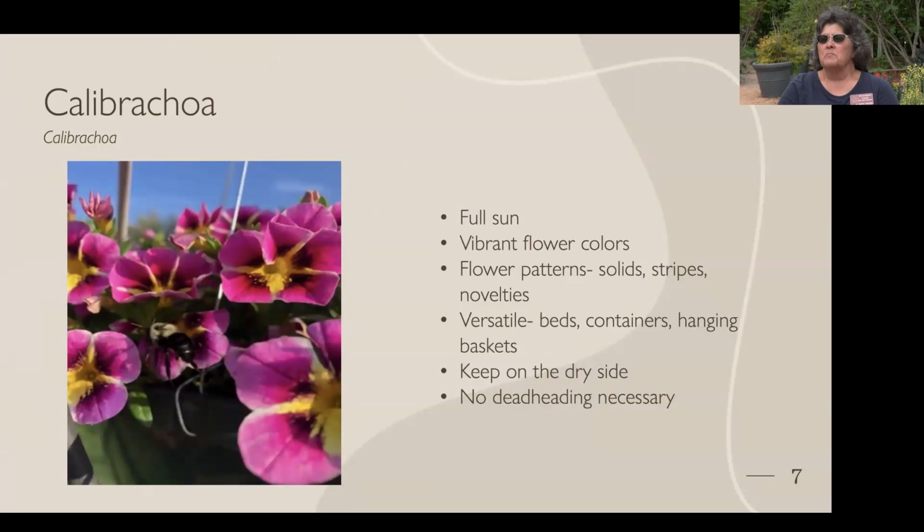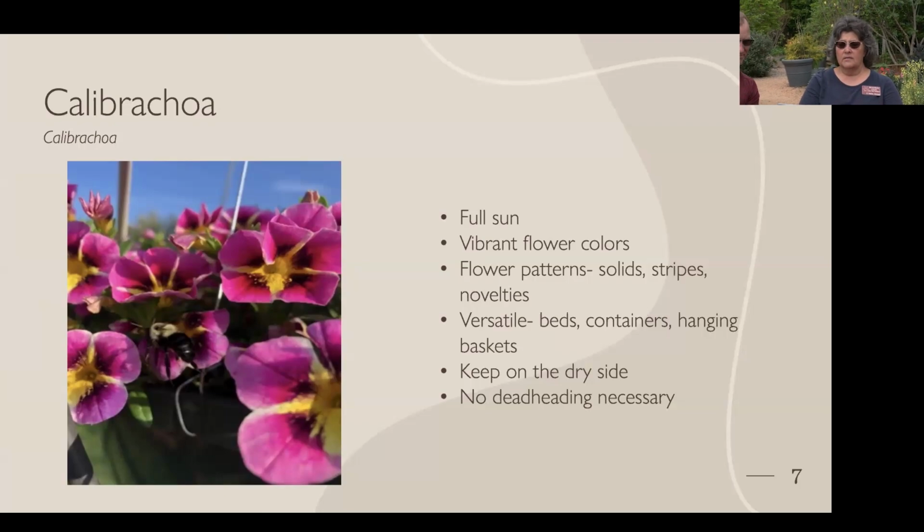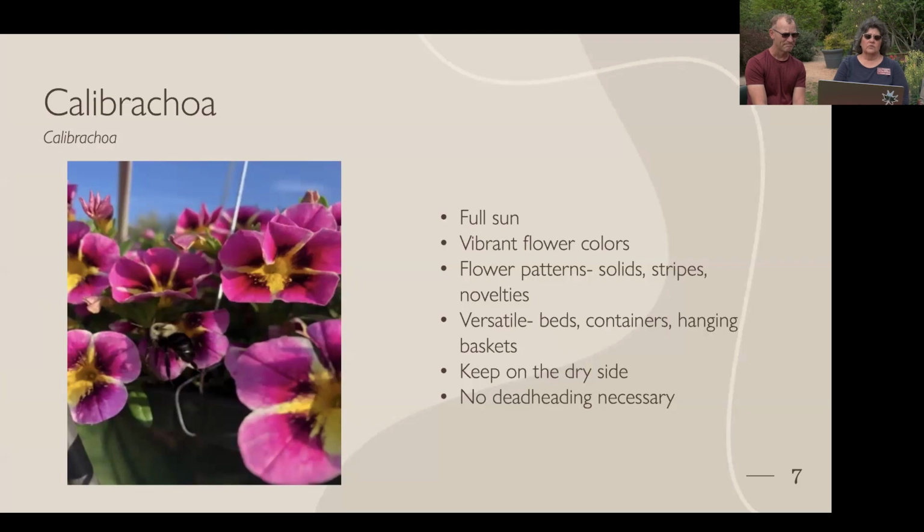There are like 10 pages of the different color patterns, the colors. You can get stripes, you can get solids, so you have bicolors. Anyway, there's whatever color you want. Flecks on some of them too. Right. Irregular patterns. And this is another one that's very versatile.